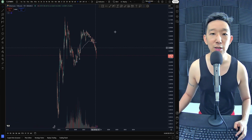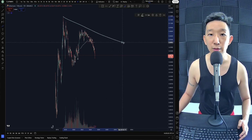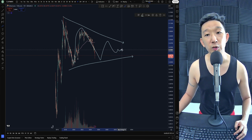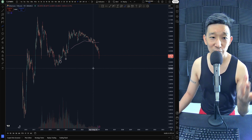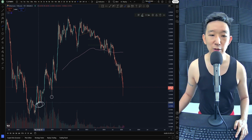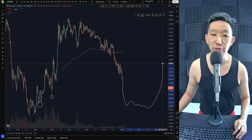Moving up to the weekly, you will see that this is potentially a symmetrical triangle in the making, potentially A, B, C, D, E. So again, the question we always have is how much lower are we going to go? My guess is we're probably going to clear these clusters of cells first. And then we might muck around a little bit before reversing back up.